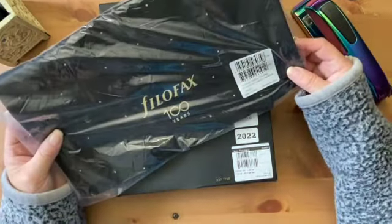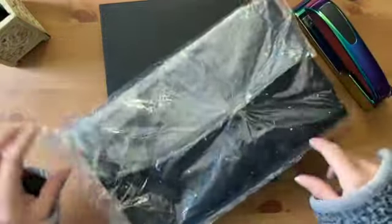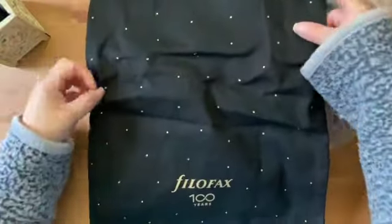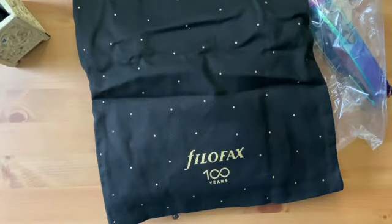So when I ordered the planner, I was lucky enough to get this Filofax tote that came with it. It was included in the cost, I guess. It's kind of cute. It's just a little black and gold Filofax tote. It says 100 years. I don't know how big it is. We'll know in a minute. Oh, it's cute. Oh, it's very long. It's a very long tote. Let me see if I have a ruler. Here's a ruler.